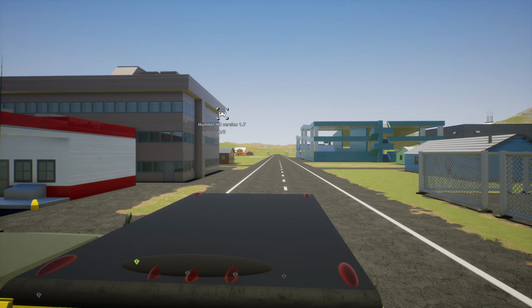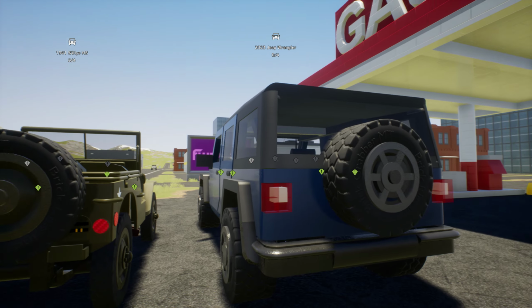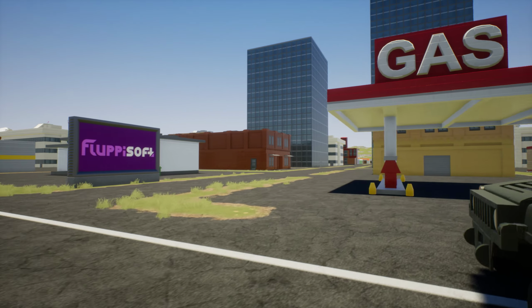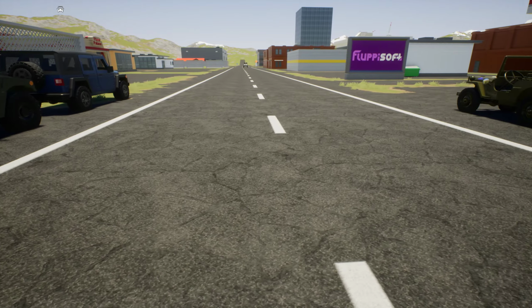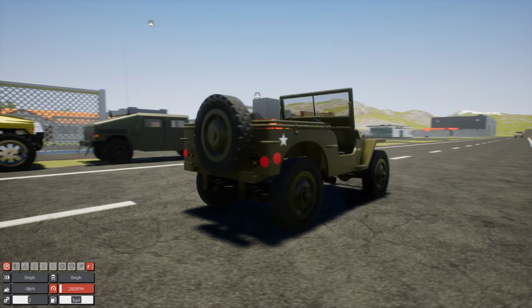Hopefully, it goes well. We're gonna move these cars out of the way so that we don't have any problems whatsoever. And we're gonna start off with the Willy, because we've always been starting off with the Willy. I'm kind of excited to see how the H2 does, honestly. Okay, well, we have it. We're gonna get a car crash. 3.